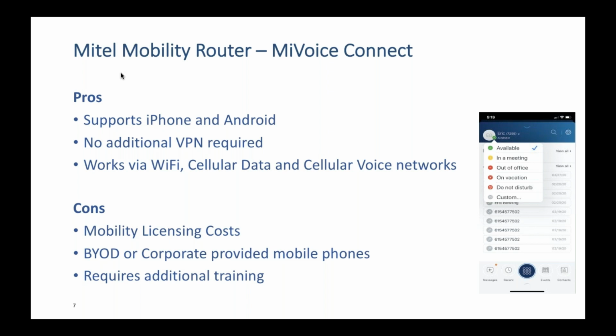It does have the ability to work over your home Wi-Fi. It can use cellular data, and it can use cellular voice networks. So it can choose between networks based on coverage and signal. So it's pretty flexible. The cons associated with this, again, there's a virtual appliance that you need to install. There's some licensing costs associated with it.